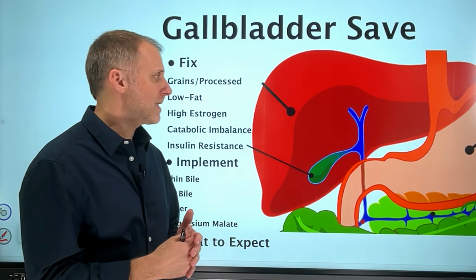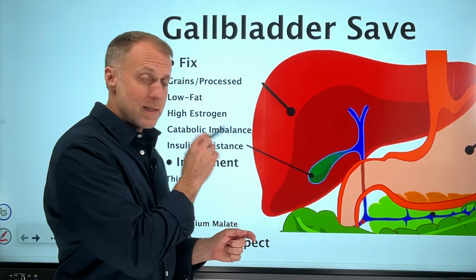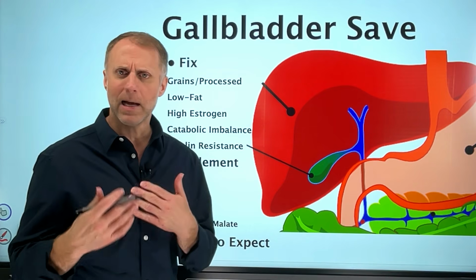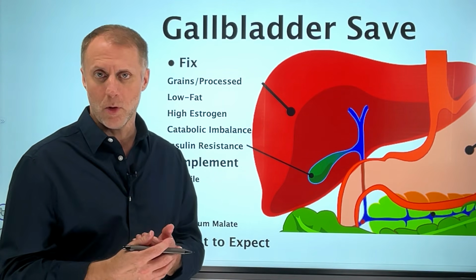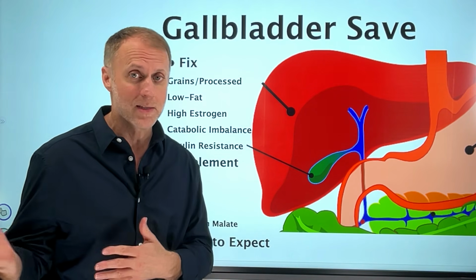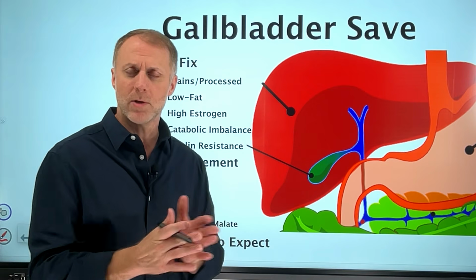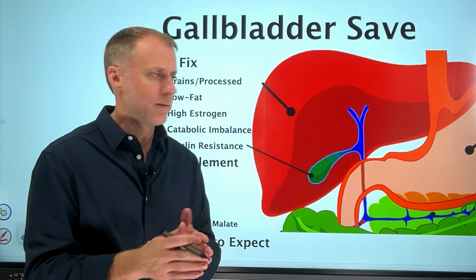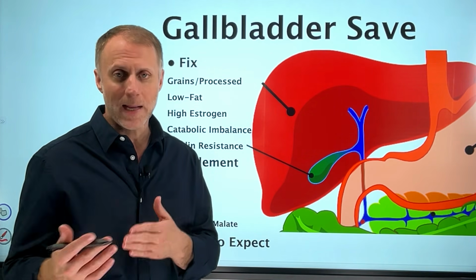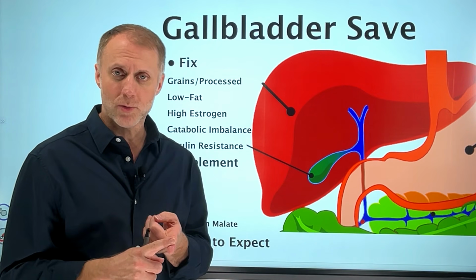Now, if you've already seen that, we're going to talk about steps that you can take on your own to save a gallbladder. But just know that that doesn't mean that you're going to save a gallbladder. If there's major infection, gangrene stuff going on, that thing's going to have to come out. If you have a lot of stones or really big stones that are going to be too hard to melt down and clear out of there, you might have to get it taken out. But if you do, you'll just have to deal with those ramifications.